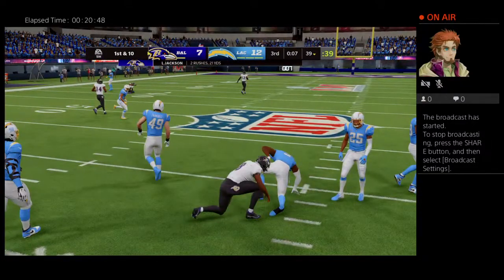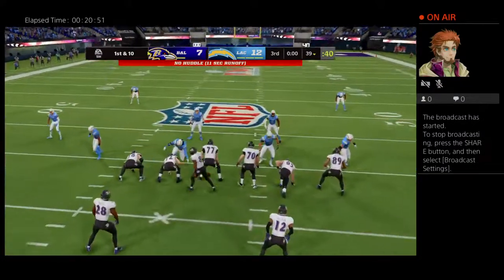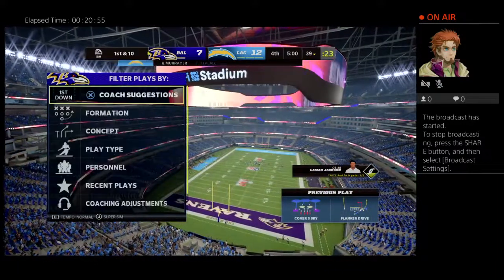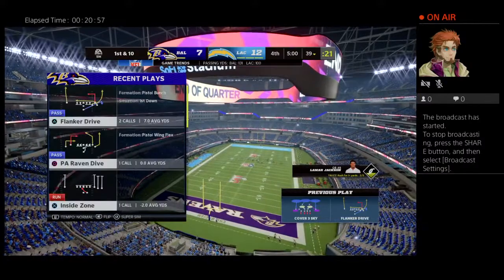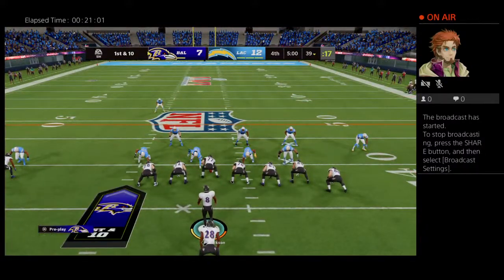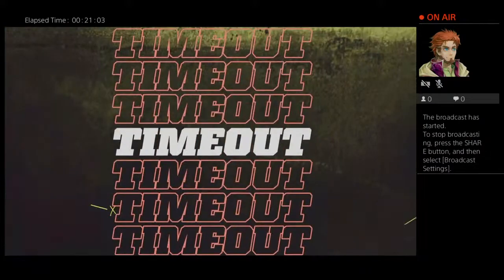Opted to run for it. The decision a good one. Picking up the first, getting 14 yards on the scramble. 1 quarter remains here in the Super Bowl. This is the National Football League on EA Sports. So from the 39 now, they'll come up on a 1st and 10.